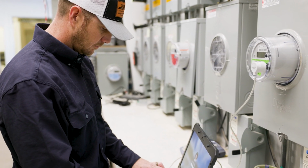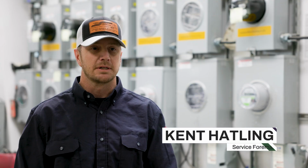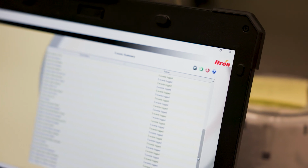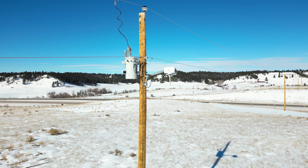The amount of information that we can gather, and it's right at our fingertips. Troubleshooting service issues, getting instantaneous data right away. Before we'd have to bring the meter in and do everything inside. Now it's something where we can push it out over the air.